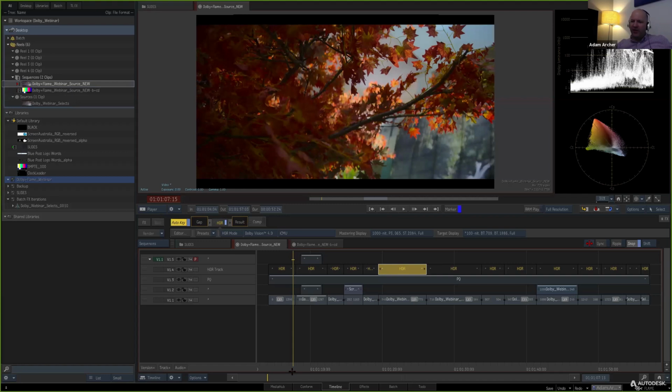But I would recommend bringing in your exports again. So I'd bring in my rendered out image sequence or master, and pull in the XML for that, and then spit out an SDR for QC.